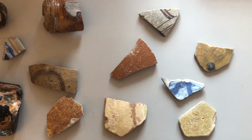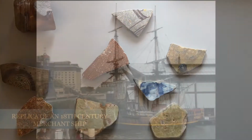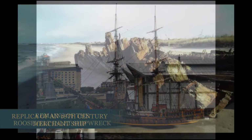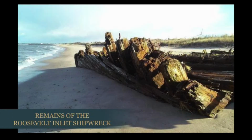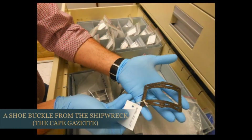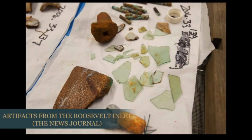The ship was determined to be an 18th century pre-Revolutionary War cargo ship and is now referred to as the Roosevelt Inlet shipwreck. Only a small part of the hull was left intact, making it difficult to determine the true identity of the ship. But further archaeological investigations would reveal more information about the ship and the time period in which it sailed. The cargo was made up of consumer goods, consisting of everyday objects like plates, shoe buckles, window panes, and bottles of mineral water.